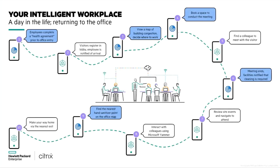Now, as I continue to move through my day with collaboration tools, productivity tools, as I need to get my job done, it's getting to that time of day where I'm reminding myself I need to find a hand sanitization point. I might need to change my face mask, whatever it is. Again, bringing in that location context into the Citrix Workspace environment.